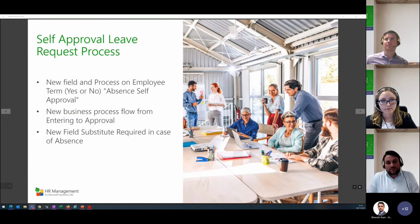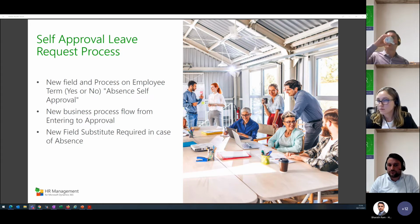The self-approval process. That's a request which we quite often get from customers. We have with every customer that some employees, based on their position, their knowledge, their experience, or how long they work for the company, should be able to self-approve their leave request, meaning that they are entering a leave request, and while doing so, it is auto-approved, so they don't have to ask someone else. As of now, meaning Rollup 34 or earlier, all leave requests need to be approved by someone else. Means you can't approve your own leave request. And even if you're the CEO, you are not able to approve your leave request.